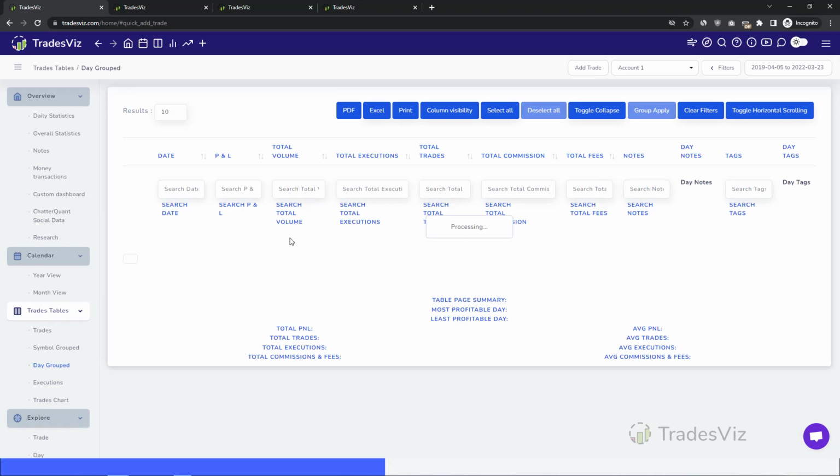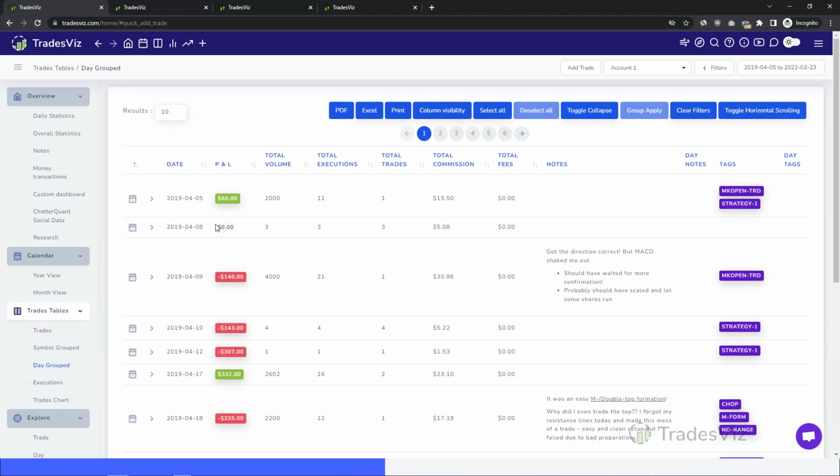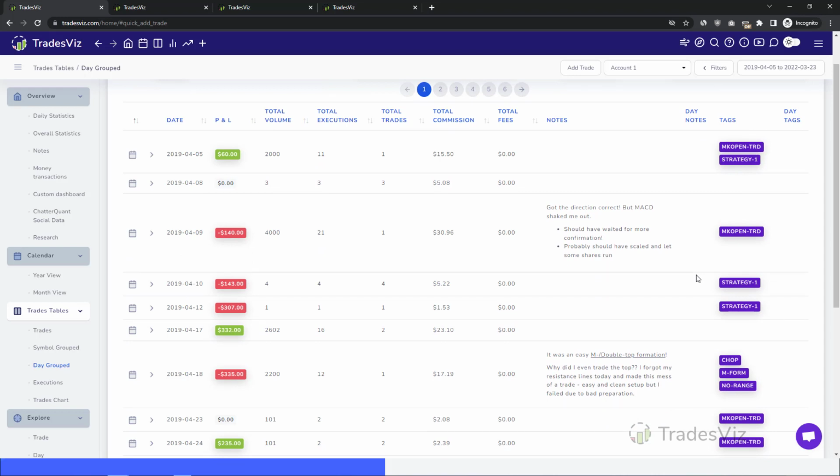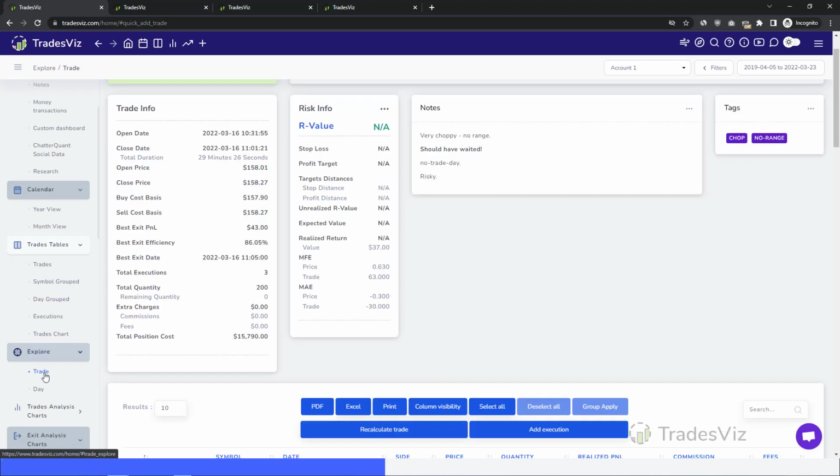You have day group table. So here you'll be able to view your day, your P&L, your total volume on that day, commissions, your notes for that, your tags, day notes, and everything. So in TradesViz we have day view and trade view. So these are two different types.